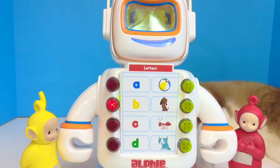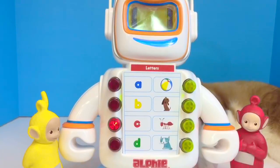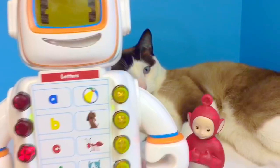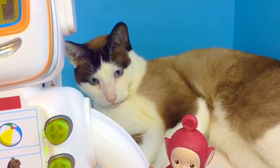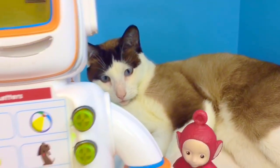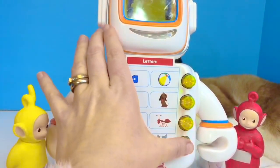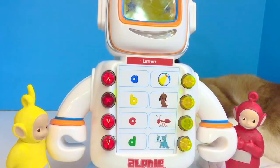Let's keep playing. C sounds like K. Find something that begins with the sound K. Do you remember which item starts with the letter C? K, K. Cat. Just like our kitty. Let's push the cat button. Genius. Is there anything you don't know? Cat begins with the letter C.